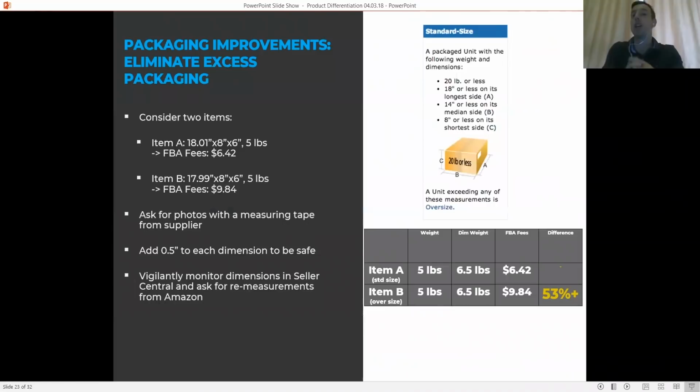Next, we're going to get into some packaging improvements that you can make for your products. Again, these apply to all different types of products, no matter if they're complex or simple, whether it's a $4,000 drone or a $5 garlic rub. The first thing you want to do is make sure that there's no excess packaging in your items, because it's going to kill your profit margins. It's going to make it really hard for you to compete on price.